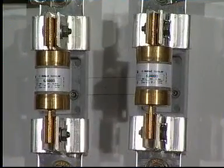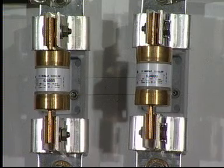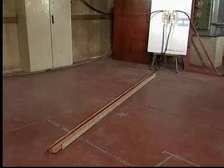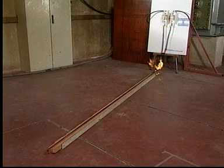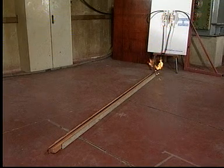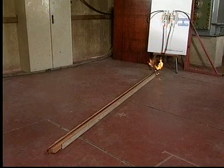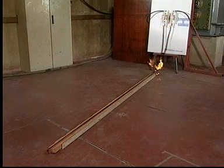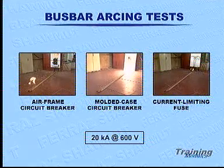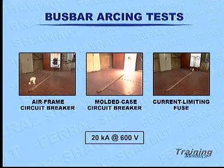The third and last test shows current-limiting time delay Class J fuses. The freeze frame of this test shows the significant reduction in not only the migration of the arc, but also the size of the arc. Fusible protective systems enhance system protection for high-magnitude arcing faults.